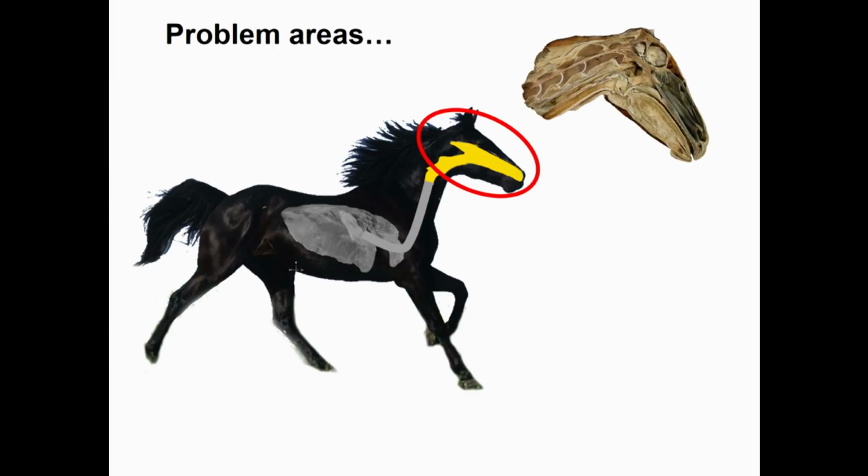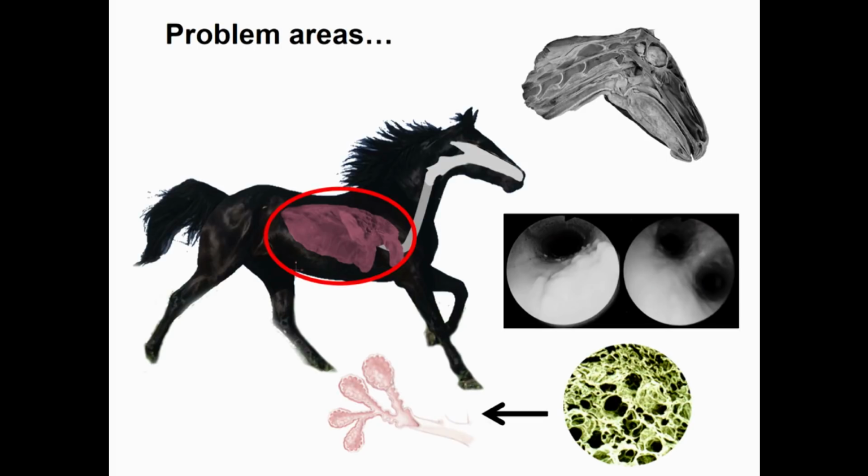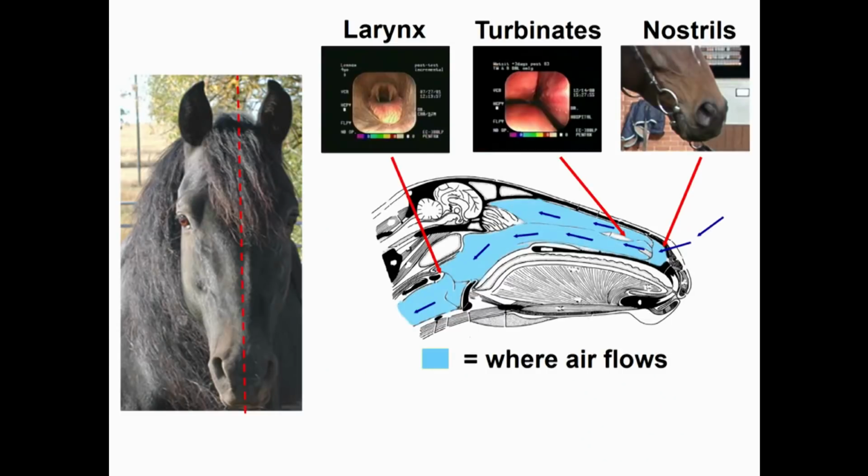So where are the problem areas? There's always a problem somewhere. Well, there's three real problem areas that the horse has associated with its respiratory system. The first is the upper airway. The second is in the trachea, the large conducting airway down to the lungs. And the third is in the lung tissue itself.